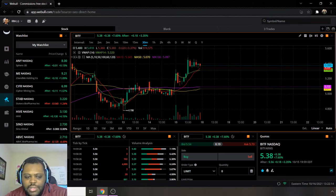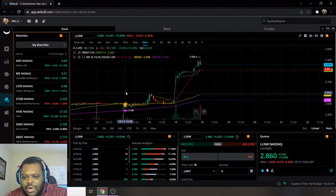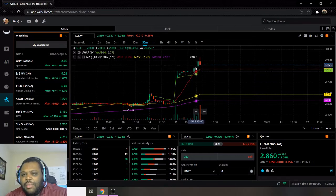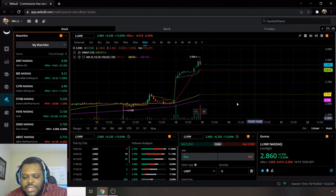And lastly on here with ticker sign LLNW, and this is for Limelight. So Limelight had a low around $2.44. Then they started to rally back up towards the end of trading, and so they rallied to $2.93. So that was a nice little bullish push that they had, ending at 286 for the week, and then going down 1 cent to end at 285.